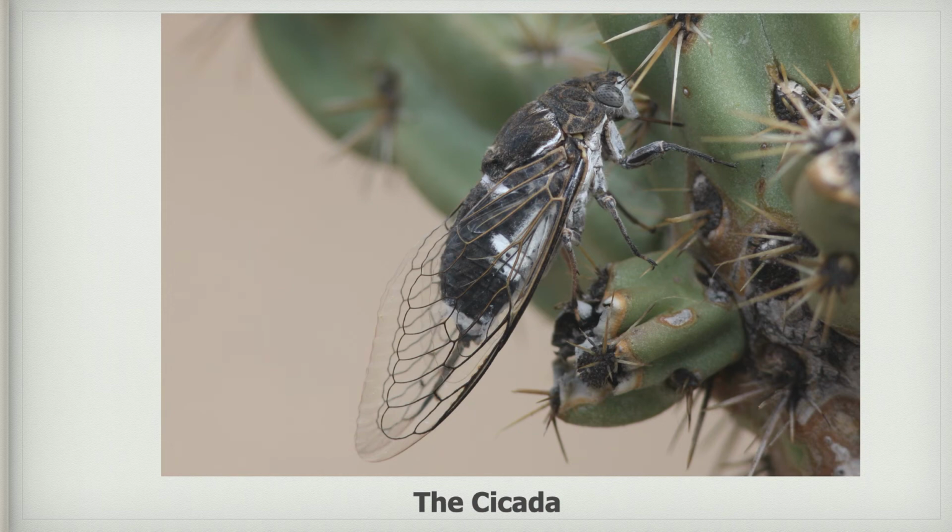You may not see a cicada this summer, but I guarantee you'll hear them buzzing in the trees later. They spend a number of years in the ground, they come out to mate, and the buzzing is part of that whole process. They buzz a lot.